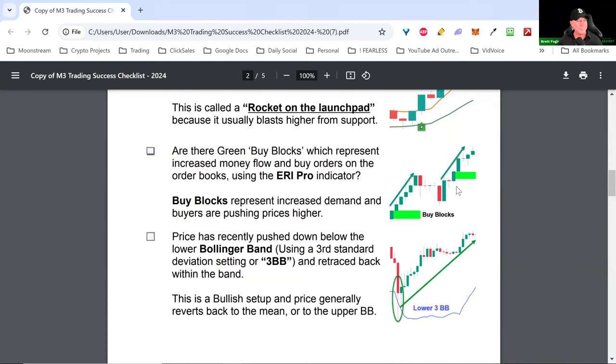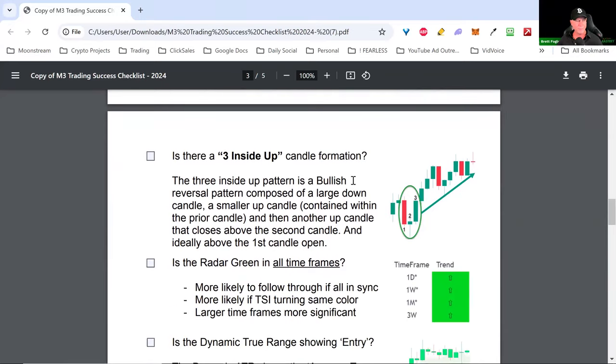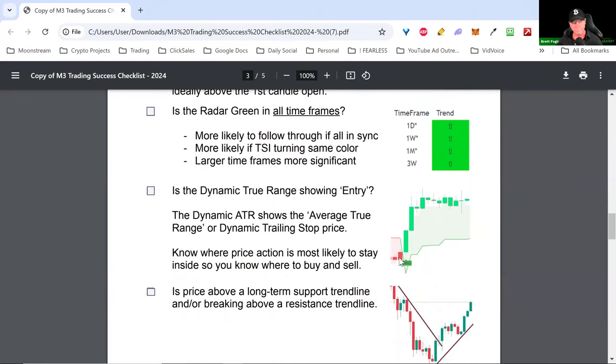So there's some other things here. The buy blocks, this is money flow. That's part of the ERI Pro. And then I'm going to talk about our Bollinger Bands also. But you can see here, this is when you would start adding to this trade, DCA, adding to trades as the trade score goes up. We've added patterns like the three inside up. And also here is our multi-time frame radar. So all green, good to go. Average true range.